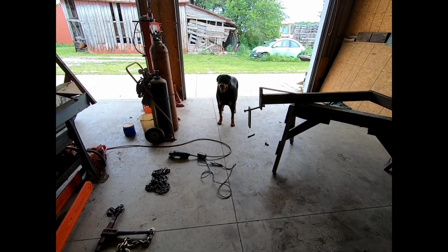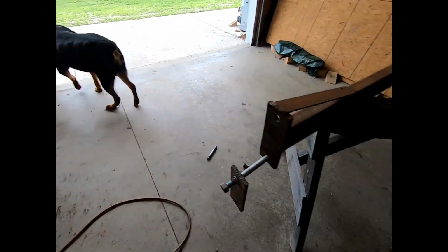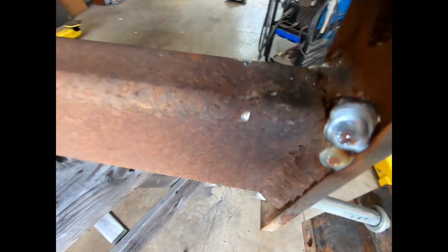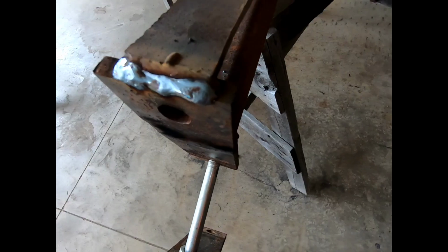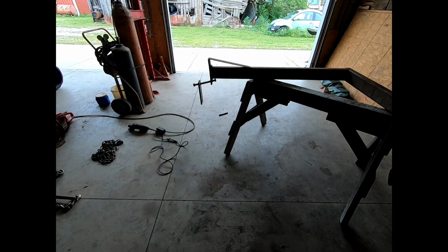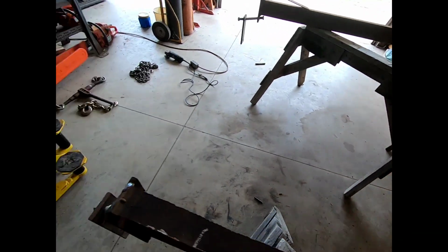Max, does this meet your approval? Huh? We'll turn around and walk away like it doesn't meet its approval. So we got that welded in there, cut me a piece of strap and welded it across the top like that one. So now we can take it out there and start putting it back together.